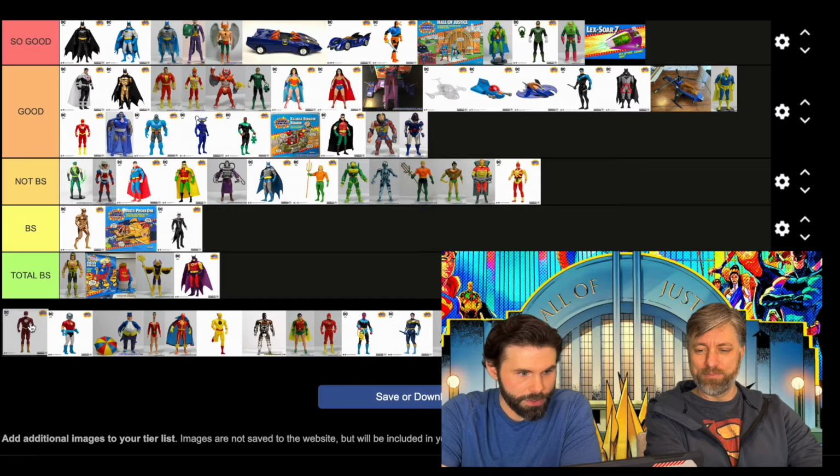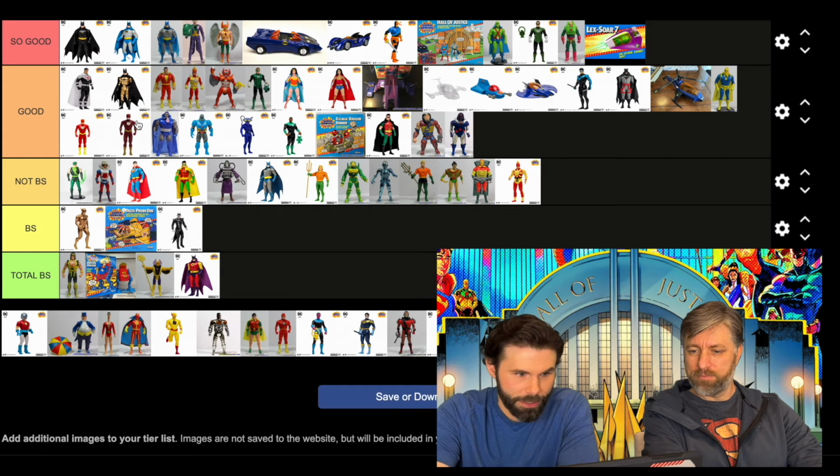I thought, if not a little bit better, at least on par with the other Flash. Yeah, I agree with that 100%. Pretty much for the exact same reason why. Yeah. All right, so we had the other Flash in good. I'm just going to put them next to each other. I think those could be interchangeable either way.